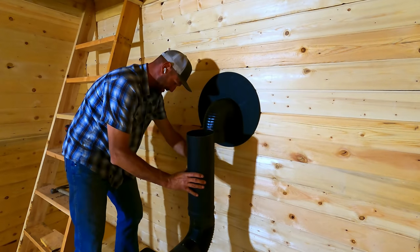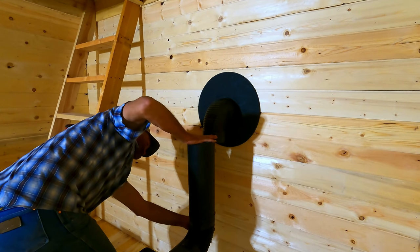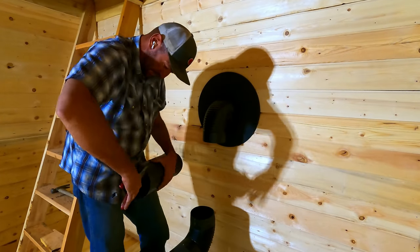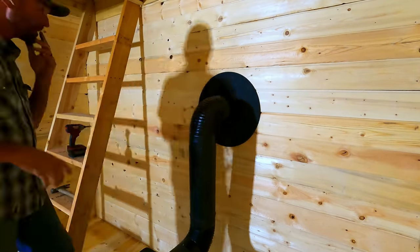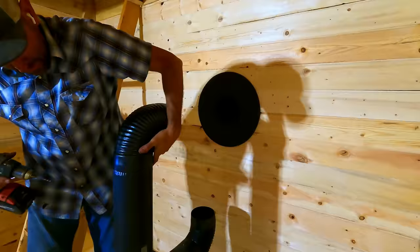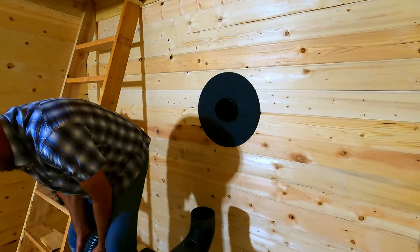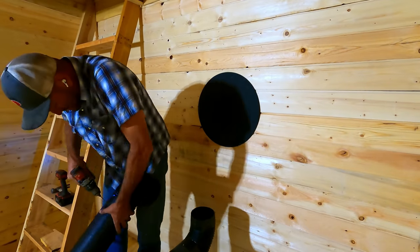I'm trying to keep as much of the chimney pipe inside the cabin as I possibly can, because naturally a lot of heat comes off that chimney. But I also do not want to have the chimney penetrate through the roof. So by going through the side of the cabin, the only real concern I have is making sure the chimney pipe is secured well enough where it will not get damaged with the snow and the wind.